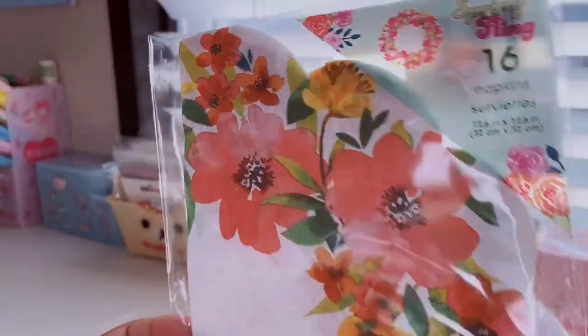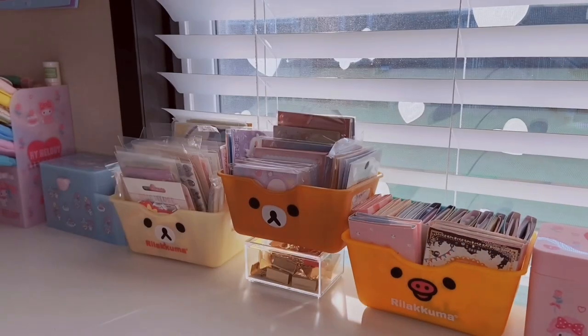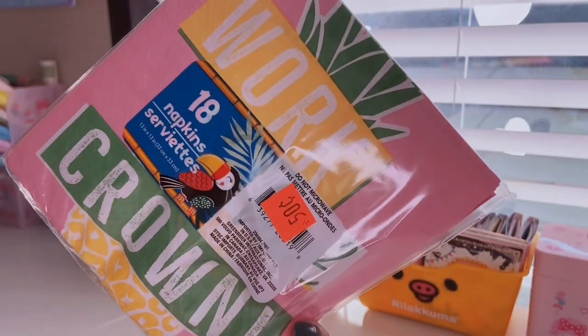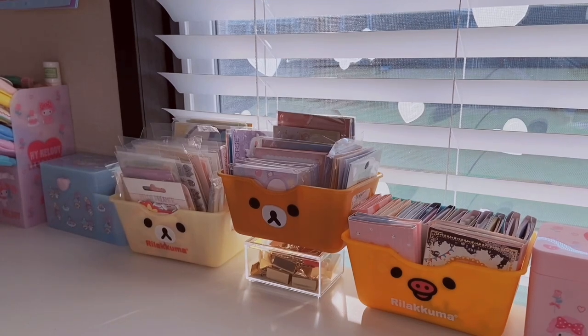These are cool because you can also DIY with these. You can use them in journaling. You can Mod Podge them onto things. Like, you don't have to use them as strictly napkins. And the next one says Work That Crown, and I like the pink with the yellow and the fun pineapple. And this is from their summer collection. It's 18 napkins for 50 cents.